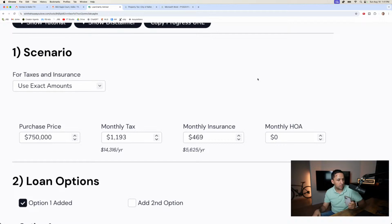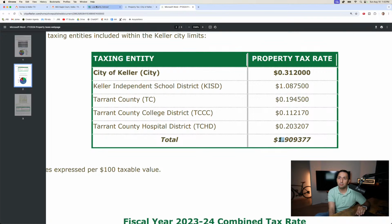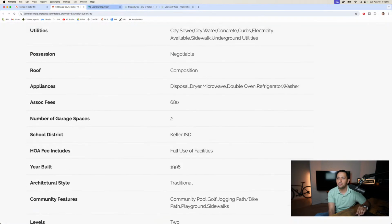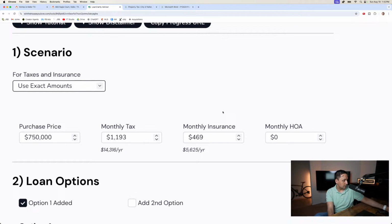Now, if this is too much, if you're deathly allergic to the calculator, I don't blame you. Just move this from exact amounts to estimates. It'll do the math for you. So here you would try to get as close to, what did I say, what's the property taxes here? 1.9. So get as close as possible to 1.9%, and it would be presented in percentage. And here, get as close to the 0.75%, which actually starts off at that, so you don't really have to move anything. Now with the HOA, I think we said it was 680. So we're going to take that 680 divided by 12, and we're going to put $57. That's our monthly HOA.